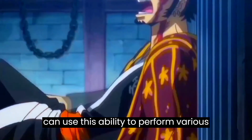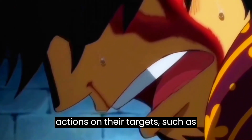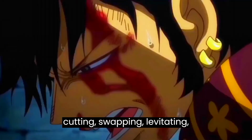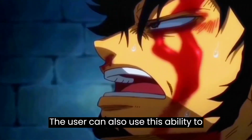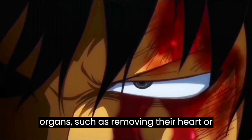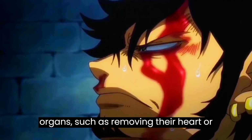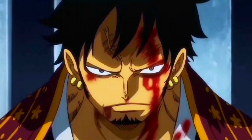The user can use this ability to perform various actions on their targets, such as cutting, swapping, levitating, exploding, or shuffling them. The user can also use this ability to manipulate their own body parts or organs, such as removing their heart or transplanting their personality into another person.